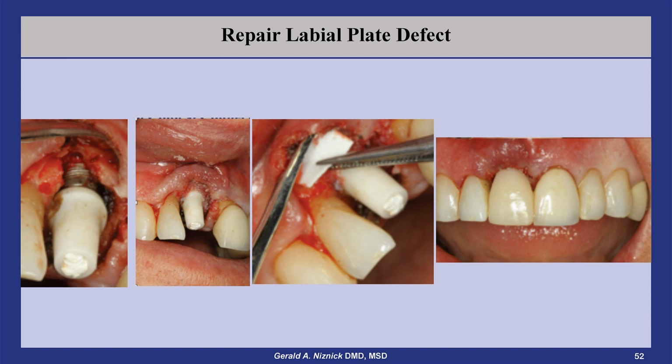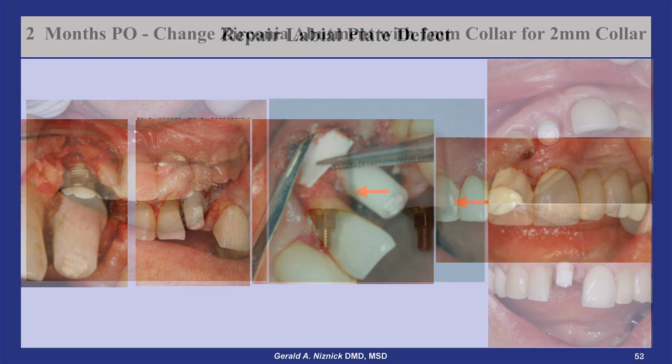This surgical picture shows bone loss of the labial plate caused by infection. This was caused because I delayed by 2 weeks removing the fractured tooth. August just grafted it, protected the graft with a membrane, attached the zirconia abutment, and cemented a temporary crown.